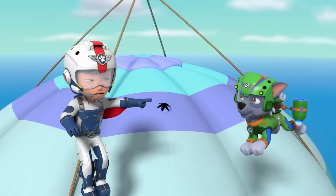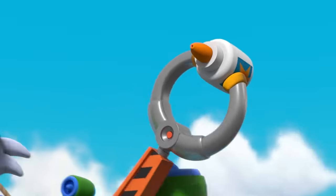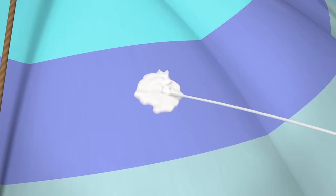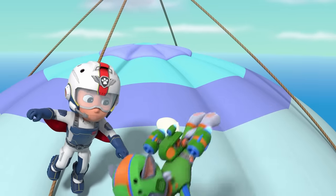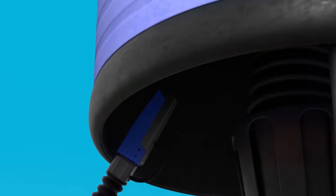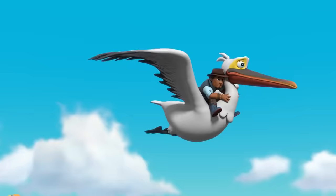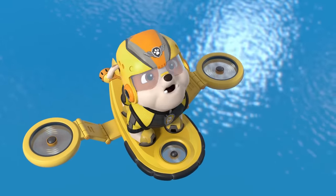Hurry and patch that leak, Rocky. Woof! Glue squirter. Time for some quick drying glue. Now, use your vacuum to pump up the balloon with hot air. Reverse! Okay, Travis, get ready to jump down to my hoverboard and hang on.